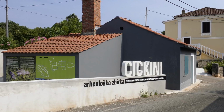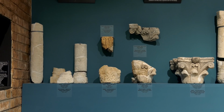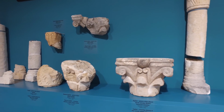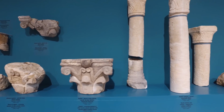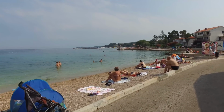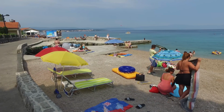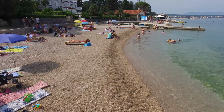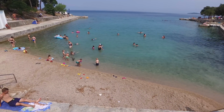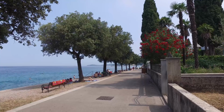The name Malinska originates from the 15th century and the building of a mill. It was once the main port for the export of wood and olive oil from the island of Krk. Malinska is abundant with beautiful beaches, and as they turn into promenades, they stretch all over the area. Nicely decorated and maintained, they're a paradise for swimmers and seaside fun enthusiasts.